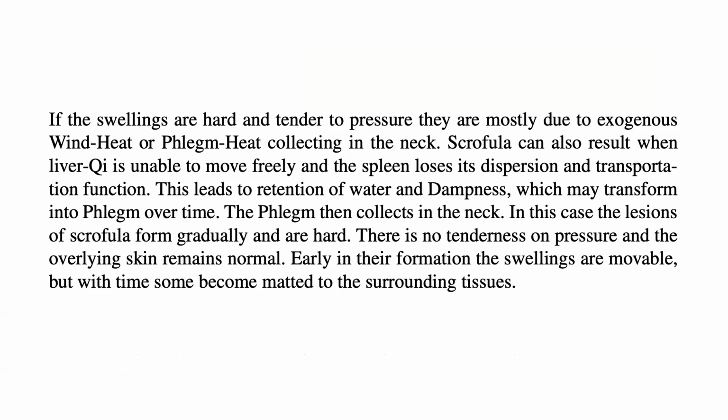In this case, the lesions of scrofula form gradually and are hard. There is no tenderness on pressure, and the overlying skin remains normal. Early in their formation, the swellings are movable, but with time, some become matted to the surrounding tissues.